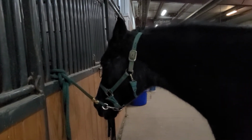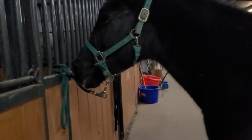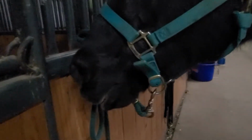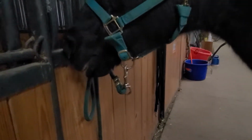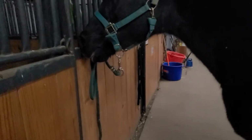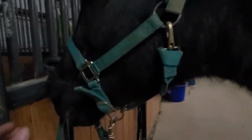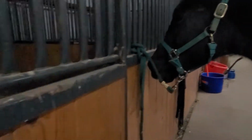Meanwhile, Kitty Joe's not happy. But anyway, we tied her with a quick release knot, so if I go to pull the end, it will come undone quickly. That way, if there's problems, we don't have to worry about sitting and untying that. She is tied to a secure surface, so I tied her to the wall of the stall, not the door, where it will wiggle back and forth or make too much noise.